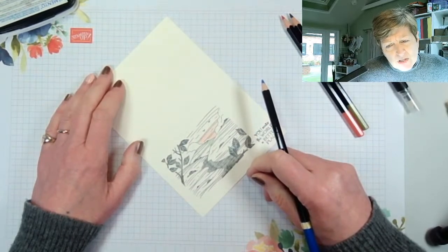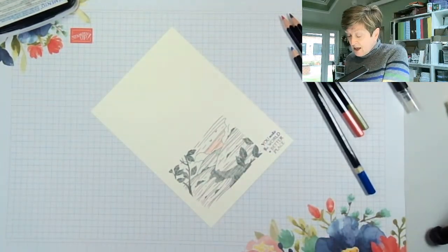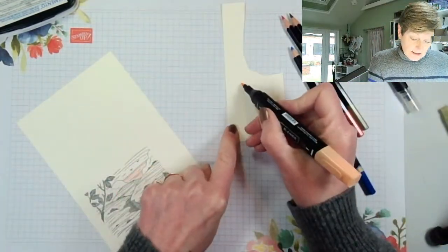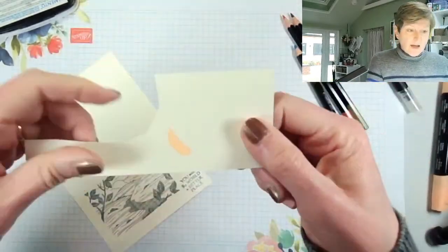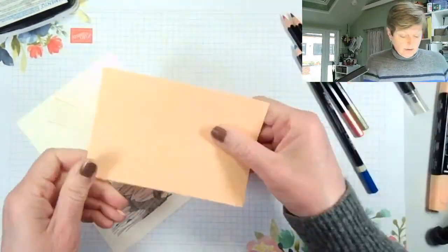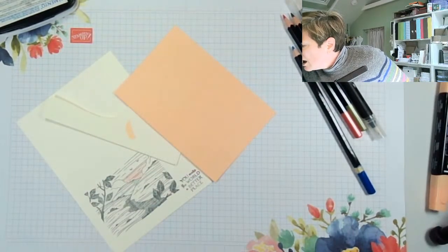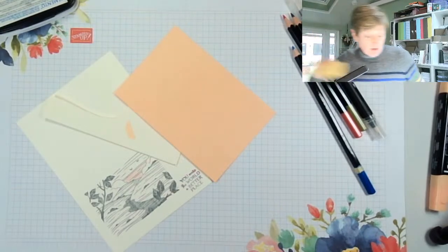Inika, I would dispute that. You see, I think Pale Papaya isn't yellow. I think it's a mix of yellow and orange. Particularly on Very Vanilla, that is not yellow to me. That is orange. This is the card. If I bring in a yellow, if I can find a yellow, well, there's definitely Daffodil Delight in here. So that's Daffodil Delight.